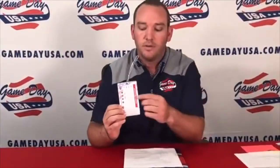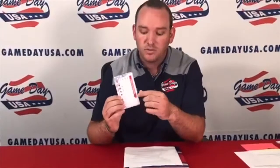Now we're going to go back to the All-Star events and the MVP tags. The MVP tags qualify each individual player for an All-Star event. What happens when a player receives an MVP tag? First, it's a great accomplishment. That player is going to go up to Tournament Central. He is going to take the marker, fill out the back of his MVP tag, as well as the bottom part of the MVP tag. The bottom part will be torn off and put in the ballot box that is at Tournament Central.